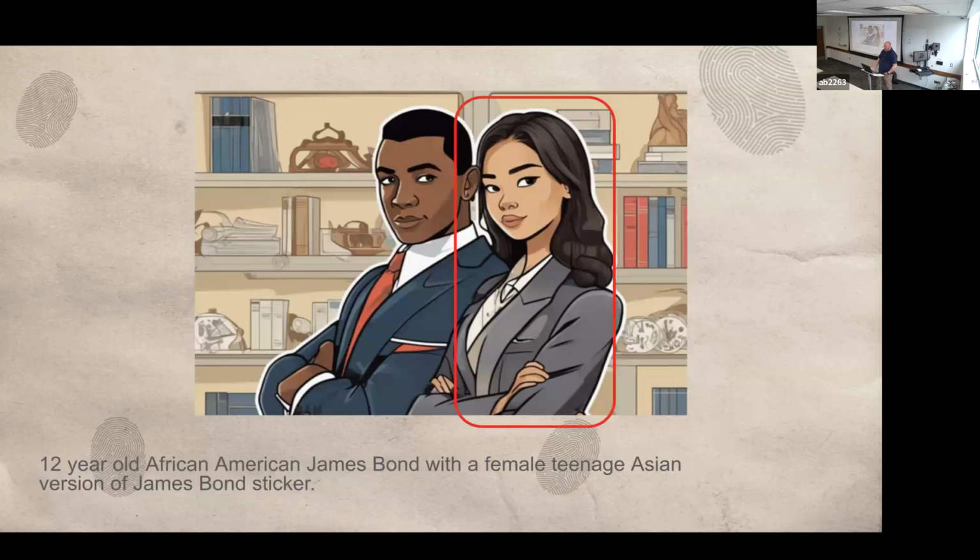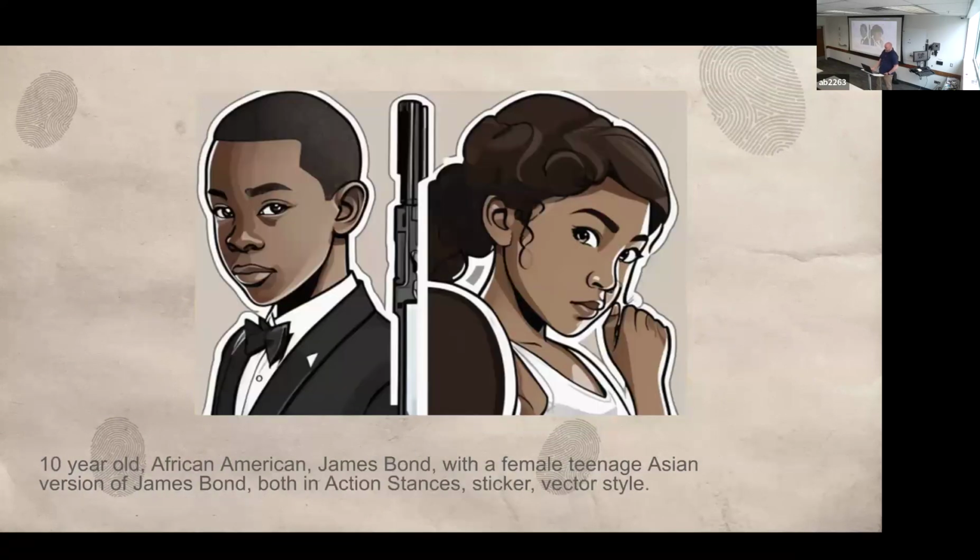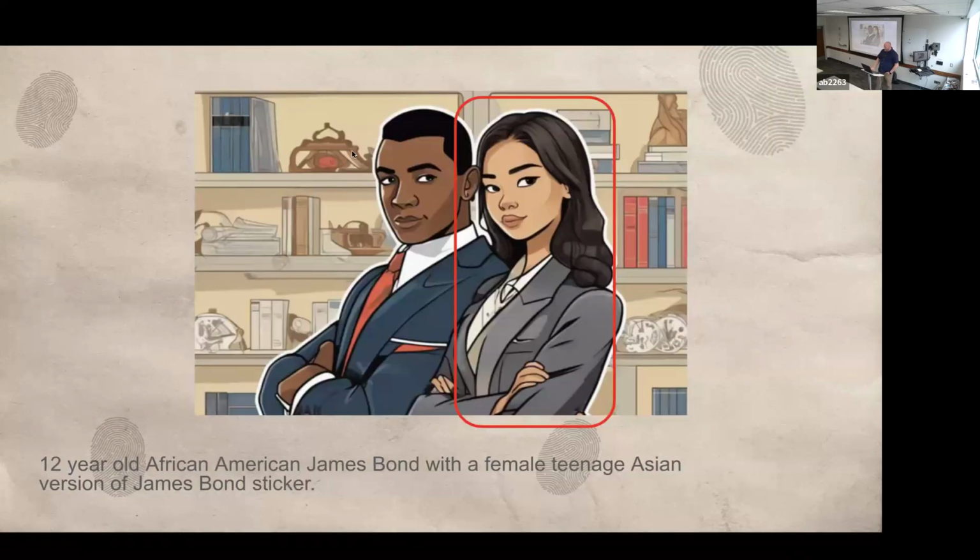But he still looks like he's 20. So not 12. So I said 10-year-old and all of this stuff. And I like that. And you see how there's the white outline to him. So I liked her. I liked him.